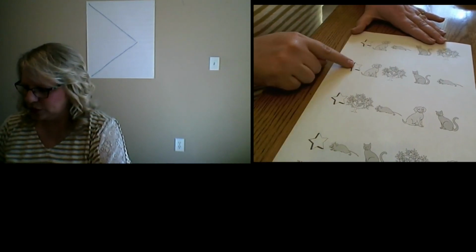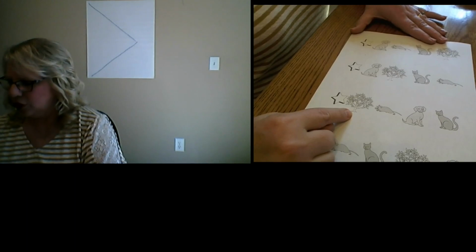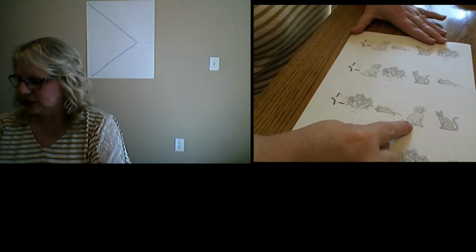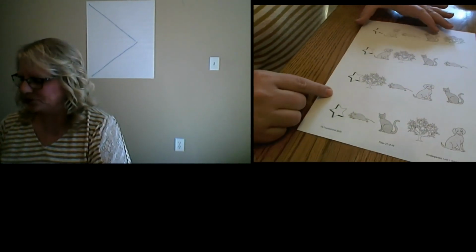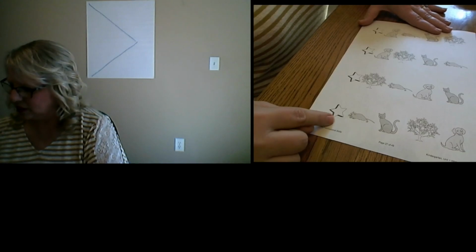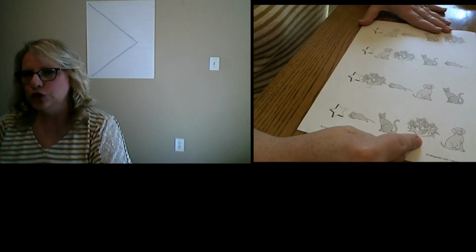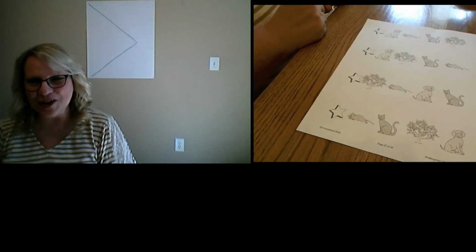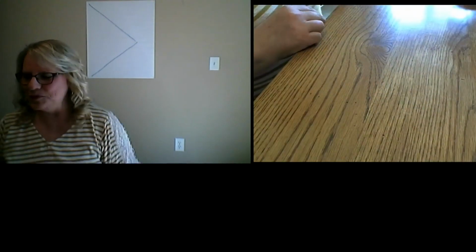Third star down. 1, 2, 3. This one. Got your finger on it? Okay. First picture. Tree, mouse, dog, cat. Last row. Mouse, cat, tree, dog. What a magnificent job you did on that tracking activity. You will be reading in no time. What a magnificent job with that.